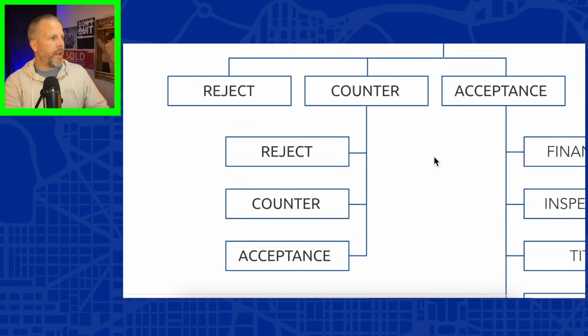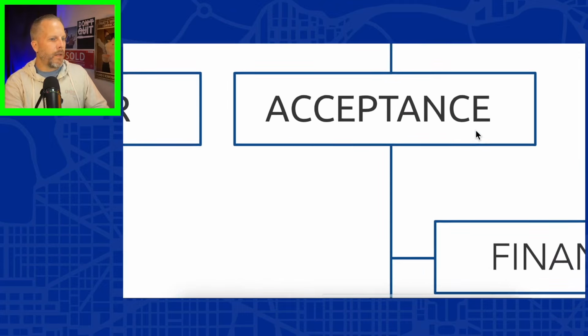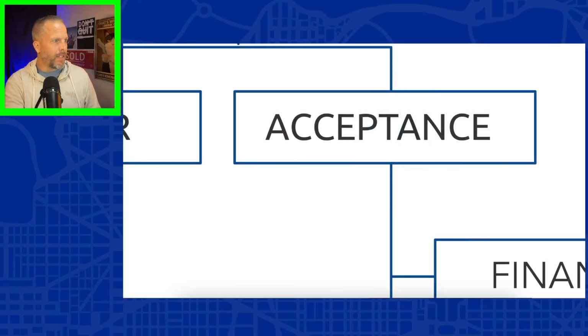Acceptance means that everybody comes to terms and everybody's happy with the sale. Everybody's happy with the terms in the contract. Now, acceptance does not necessarily mean the home is sold. Acceptance can have a few different levels of exactly what that means. Let me show you exactly why that is.